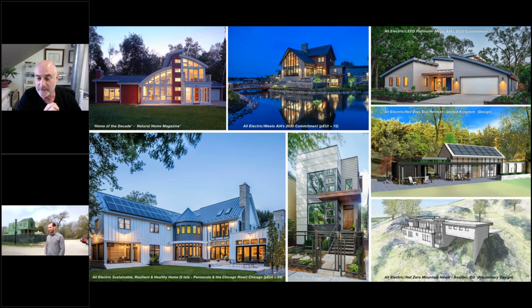The two that are of interest right now: the bottom right one is an all electric home that we're just starting in the mountains of Boulder, Colorado. The one right above it is an eco retreat. I can't give the exact location, but it's in the United Kingdom, and just really amazing. That's going to be net zero, all electric. This is the trend that we've been involved with for quite a while. It was a challenge with this house because it's not necessarily parity to do all electric. There are some additional costs, and I'm going to talk about that.